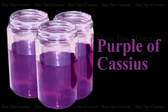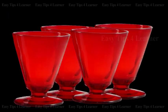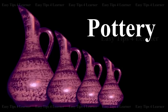Purple of Cassius, which is a combination of gold with colloidal stannic hydroxide, is used for making ruby red glass and high-class pottery.